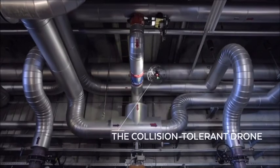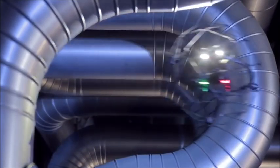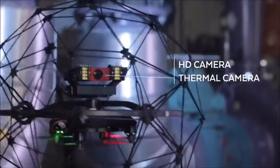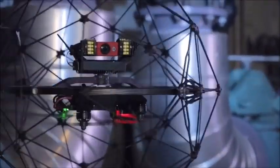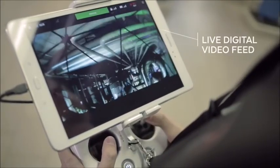Flyability introduces Elios, the world's first collision-tolerant drone. Access confined and complex spaces without any risk of crashing. Elios features a full HD camera and a thermal camera embedded on the drone. The robot's live video feed allows the operator to get the drone to the most inaccessible places, up to 5 kilometers when in direct line of sight.